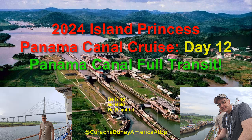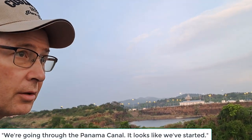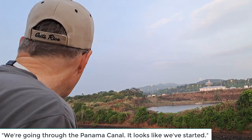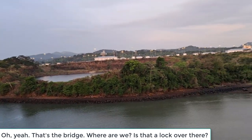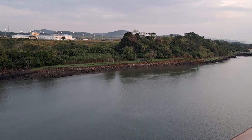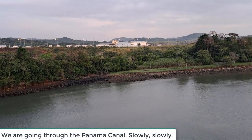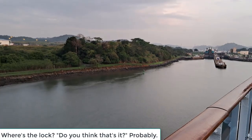Today, we're crossing the Panama Canal. Hello, good morning. What's going on? We're going through the Panama Canal. Looks like we're starting. Oh yeah, we passed the bridge. Is that a lock over there? We are going through the Panama Canal. Slowly, slowly. Where's the lock?